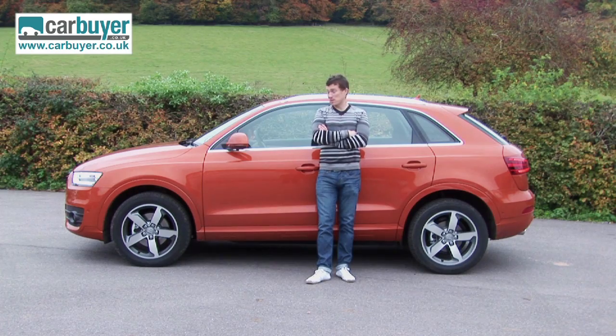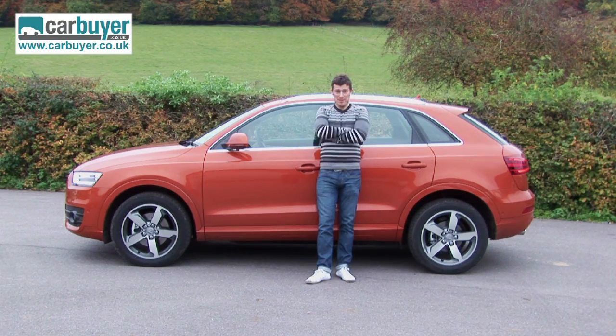And finally there's the price, because being an Audi it is rather expensive, but of course it will hold its value well, and resale time is desirable. I think overall this is a car that does pretty much everything well and nothing badly.